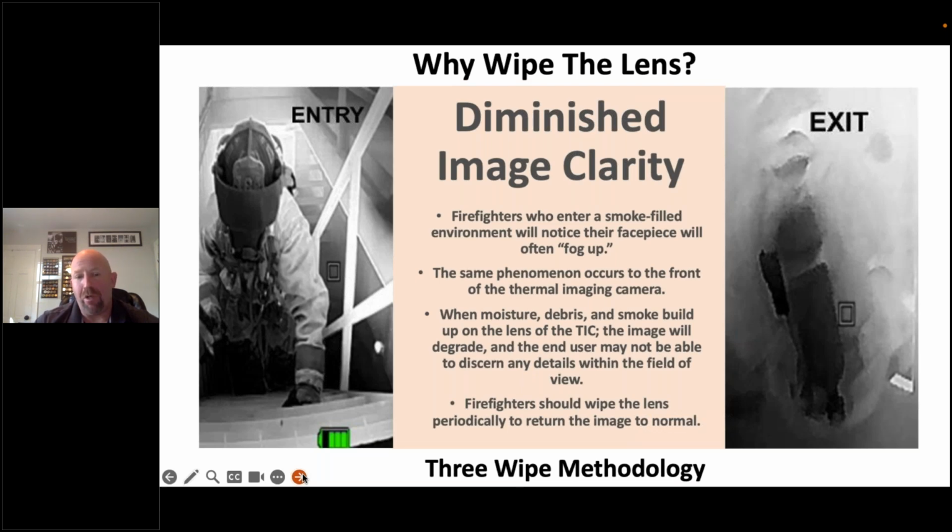You see in the picture on the left versus the picture on the right, the firefighter's crawling up the stairs, making entry. Looks pretty good. But 90 seconds later, the image clarity is horrible. That's because the lens is occluded with moisture, particulate, and garbage, and whatever else we run into.